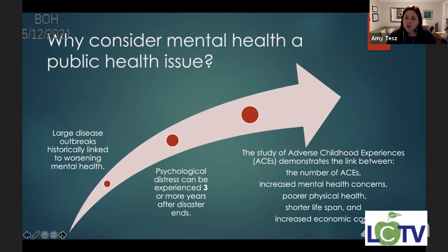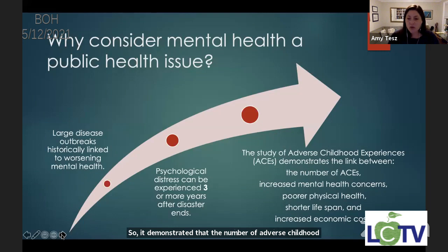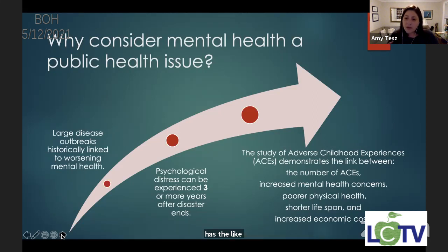So it demonstrated that the number of adverse childhood experiences, like divorce or the loss or death of a loved one or the diagnosis of a mental illness in a parent, and there's many other things on that list, the more of those ACEs somebody has, the more likely their mental health concerns increase, their physical health is poorer in their lifetime, they have a shorter lifespan, and we have increased economic costs due to that.